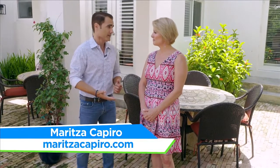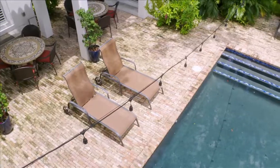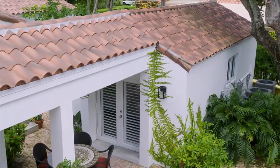So just as important as the interior spaces, Maritza, is outdoor living, especially in South Florida, correct? Absolutely, and this is what we wanted to utilize the space for, to have parties and make this a beautiful entertaining space. This backyard is truly an elegant oasis where you can relax poolside or retreat into this lovely cottage.